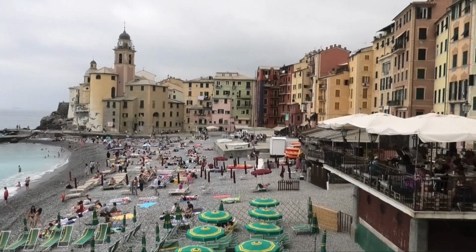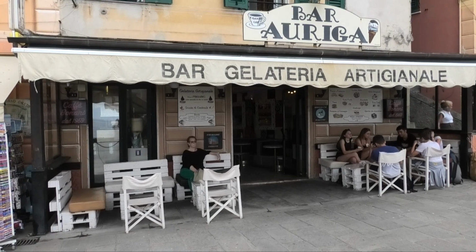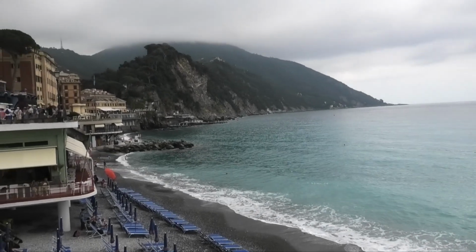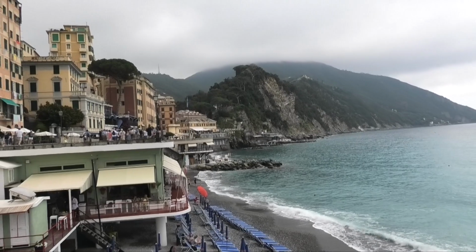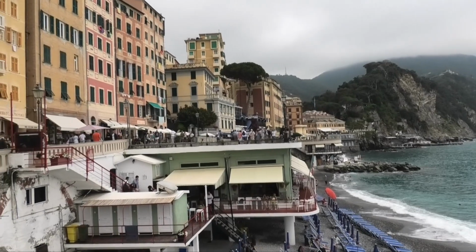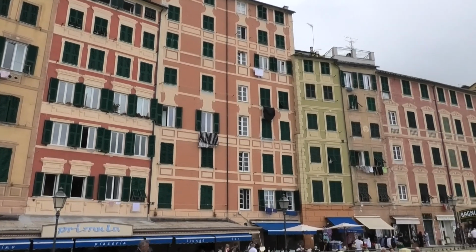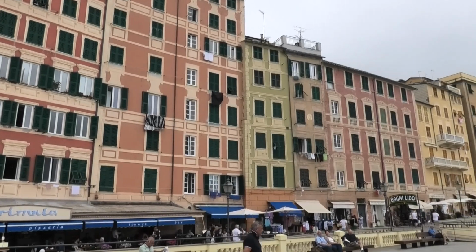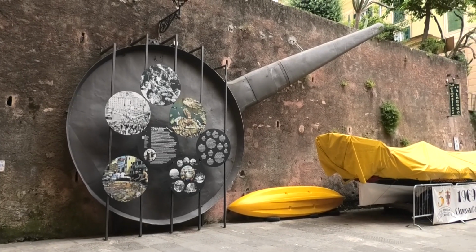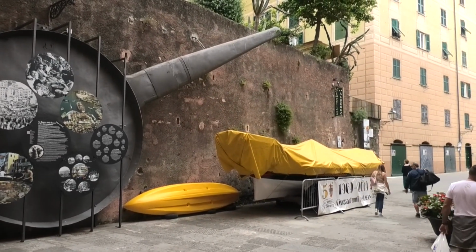The dull weather didn't help our impression of this place, but the poor service in the cafe where we stopped for coffee certainly didn't help. We had been told that there is a free public lift to take us back up to the railway station level, and eventually we did find it. On the way, we passed this giant frying pan, which celebrates Camogli's annual fish festival.